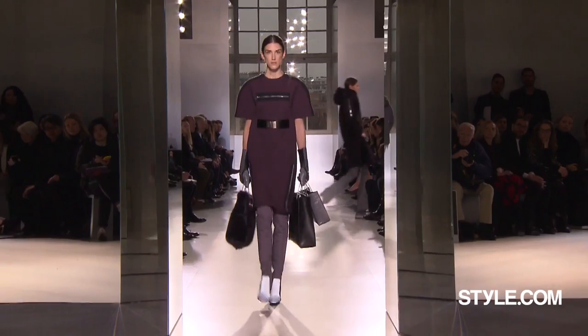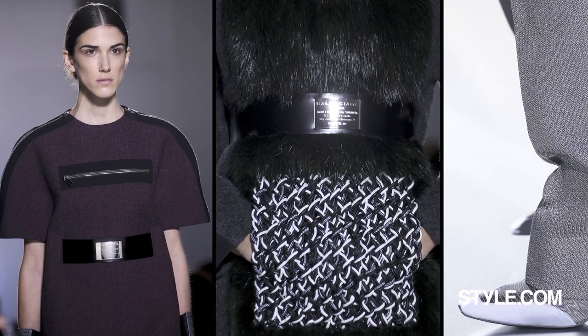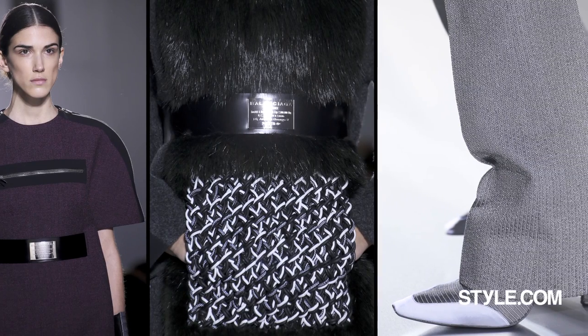Yeah, as we started the collection, I was thinking about all the research that I'd done, and I was like, wow, there's really an absence of knitwear in the vocabulary of the house. What a great starting point. Almost every look has an element of knitwear.